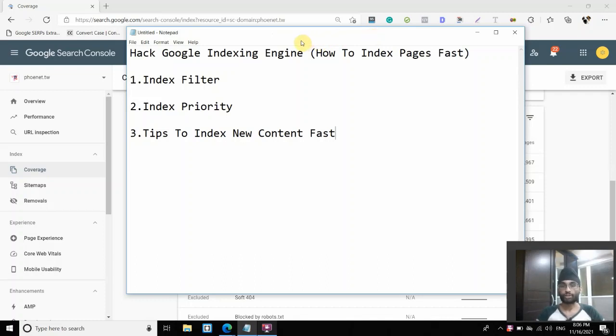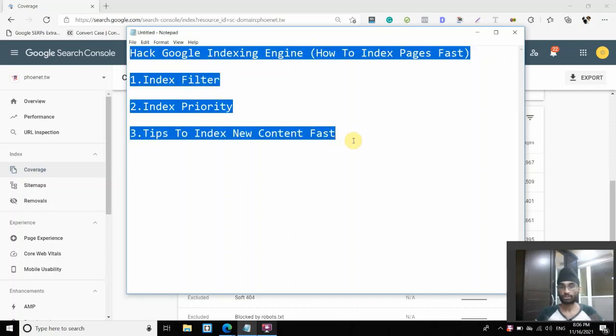Right, so in today's video, I'd like to tell you some tricks and explain how to hack Google's indexing system, which will essentially include how to index new pages and new backlink pages faster as well, right?